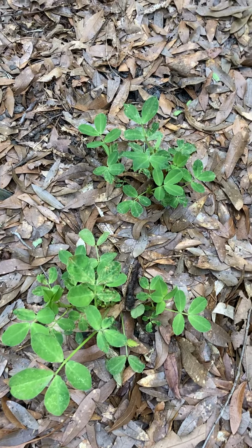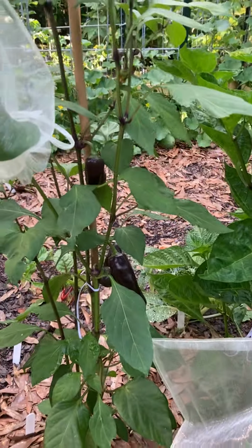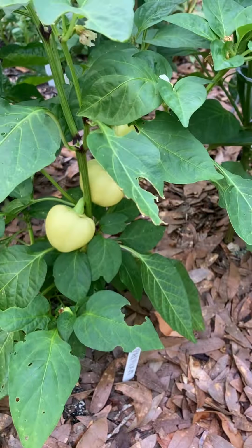I had a tomato fruitworm or corn worm attack a couple of my plants, like the Paul Robeson. I had a big green tomato they ate, so I decided to put some tulle bags around the tomatoes to protect them from the worm, because I don't like the task of spraying vegetables. I just don't like taking the time to do it all the time.